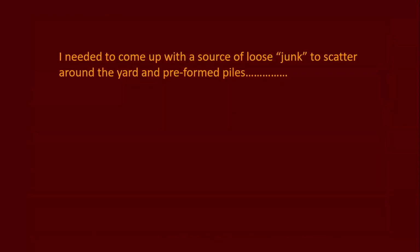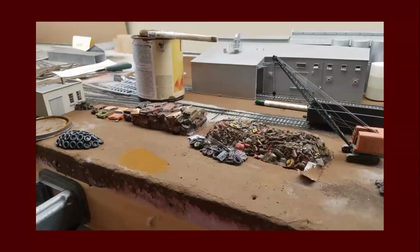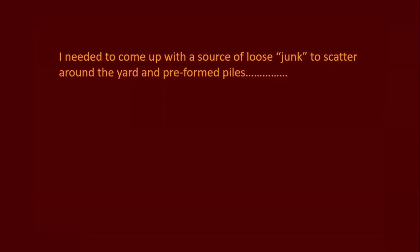There's where I'm kind of roughing things in still. If you look at that back slide, they're down in the scenery now, but I needed dirt and I needed stuff, because a junkyard's dirty. There's junk all over a junkyard. Well, I had to somehow get some chaff and some small junk to blend everything in together with the ground cover and the dirt that I was going to lay down. So I needed to come up with a source of loose junk to scatter around the yard and around these preformed piles so it would look more convincing. And this is what I came up with.